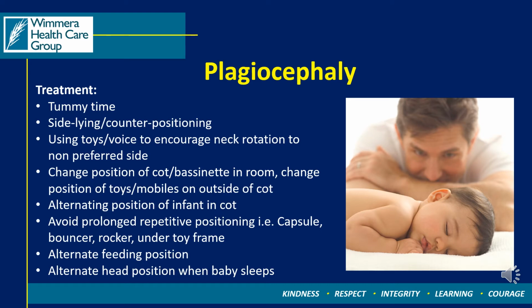Nightly, weekly alternating head positions during supine sleep. It is imperative that they still sleep on their back at night though. Regular position changes in the cot, in the room, and moving toys, mobiles around the cot. Avoid prolonged repetitive position in lying, such as car seat, carrier, buggies, baby swing and bouncers. Make sure they are spending short periods of the day either carried or in tummy time to offload their head.